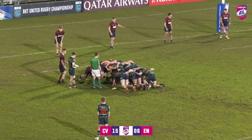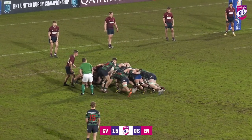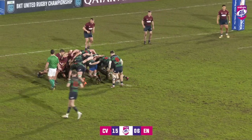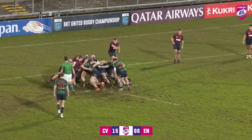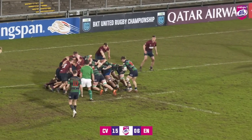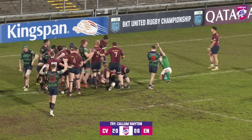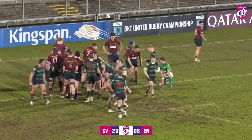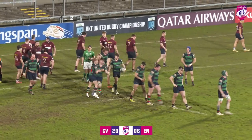Gary Thornton comes on to even up the front rows, and Henry Keyes, Eddie's twin, has to go off. But look, even with that, Clogher Valley march forward. The try line is at their beck and call. Callum Smyton, beautiful football skills. Will he take it all the way? The Kingspan roar gives you your answer.